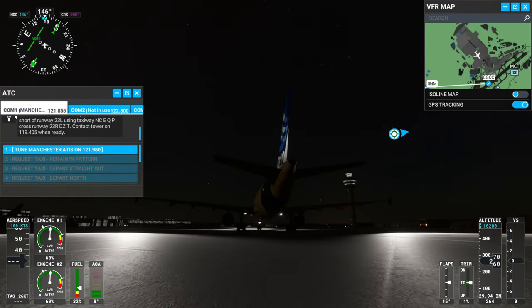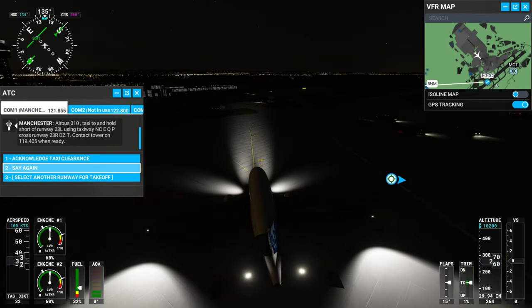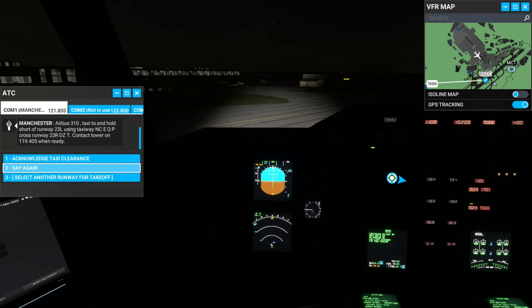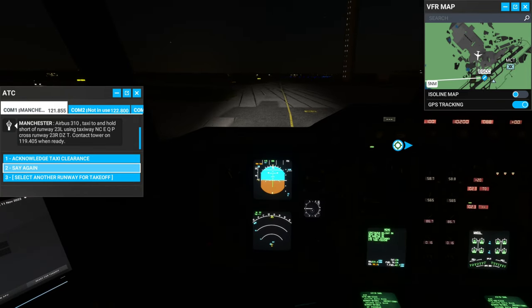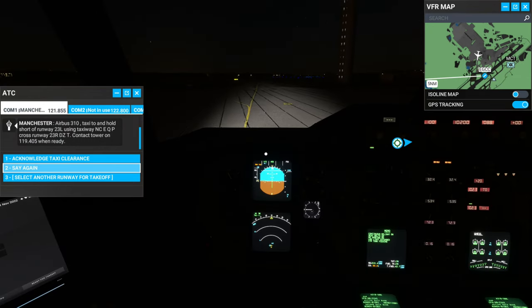Lights are way too bright. This ain't no ground lights. Still getting used to the planes. It's quite fast. Oh, what's this dodgy thrust?